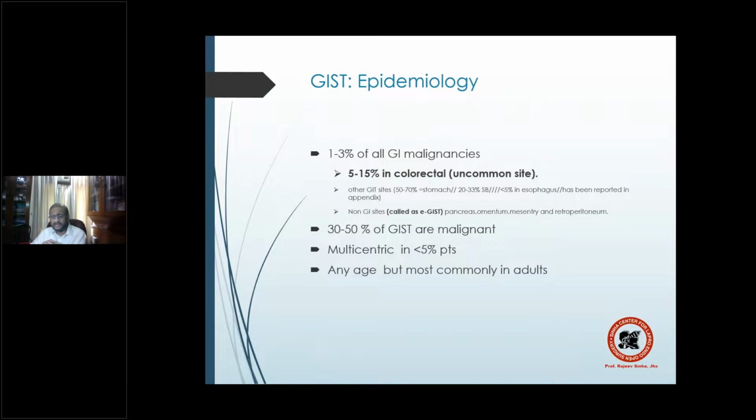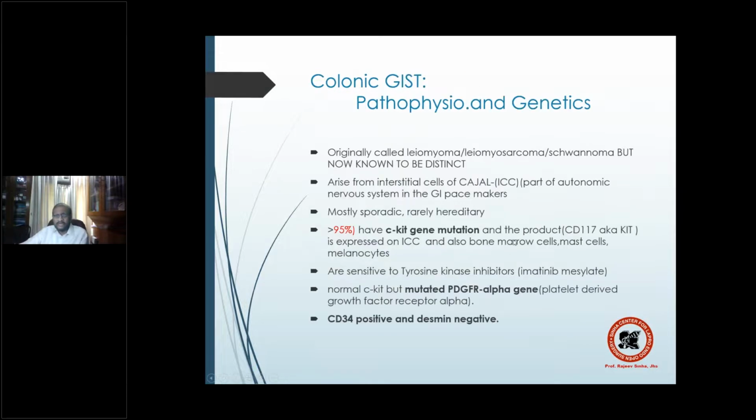GIST of the colon make up 1 to 3% of all GI malignancies, and of these, only 5 to 15% are colorectal. That means GISTs are 1 to 3% of all GI tumors, and among those, only 5 to 15% are colorectal. So they are an uncommon site. 30 to 50% of GISTs are malignant, multicentric in less than 5%, any age, but most commonly found in adults.